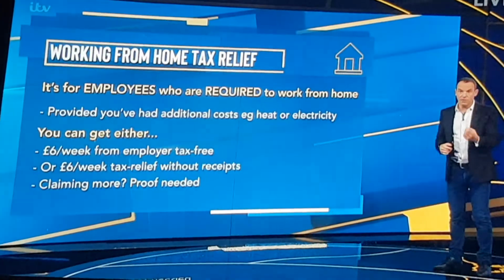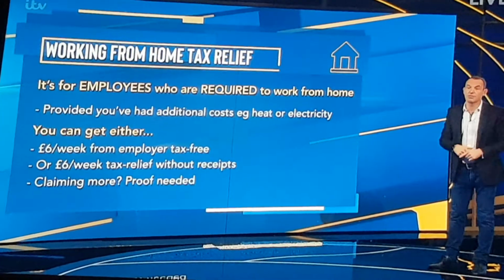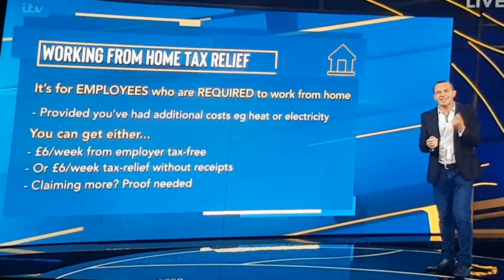In that case, you can get either £6 a week from your employer tax-free, but many employers aren't doing that. You can ask them, but we're struggling at the moment. They may not give it to you and they don't have to. If not, you're entitled to £6 a week tax relief. And you can do that without receipts if you're claiming the £6 a week.